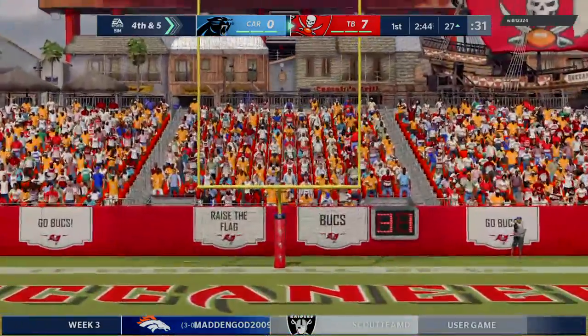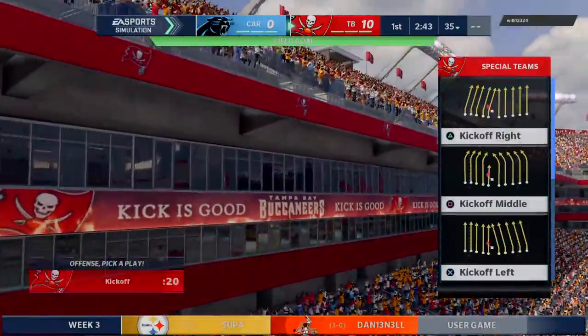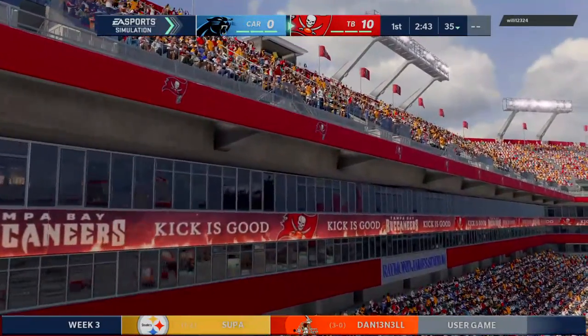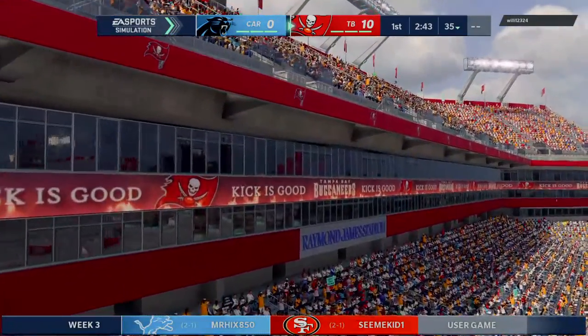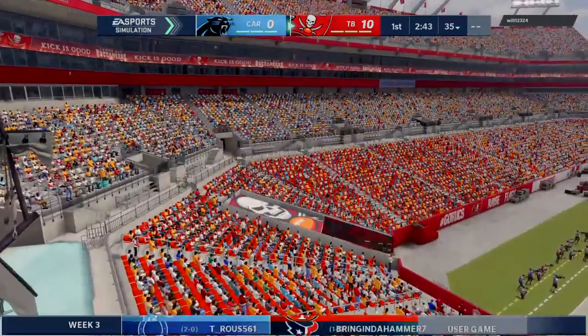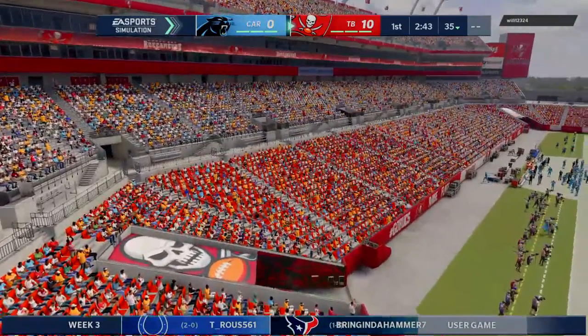The kick by Marr is good. And the lead moves to 10-zip. So good kick there to polish off the drive with 3 points. Yeah, coaches always talk about finishing a drive with a kick. 2 of them give you points, either an extra point or, in this case, a field goal.